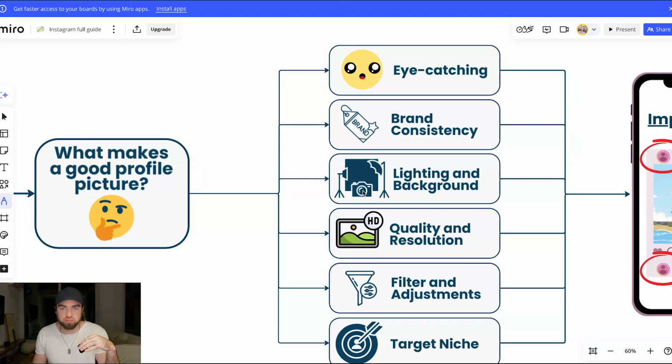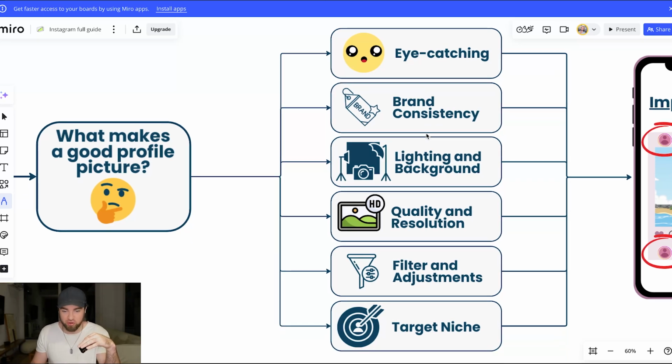It has to be probably one of the model's best pieces of content. It doesn't necessarily have to be a professional photo, but should still be eye-catching. It has to have some consistency with their brand, right? I would say, if they're an actual model, then sure, post something that is actually professional, right? But if it's a girl next door, then it can just be a bedroom photo, right? The lighting should be great. The quality, these are relatively self-explanatory, but you'd be surprised how many people just completely ignore this stuff, right?